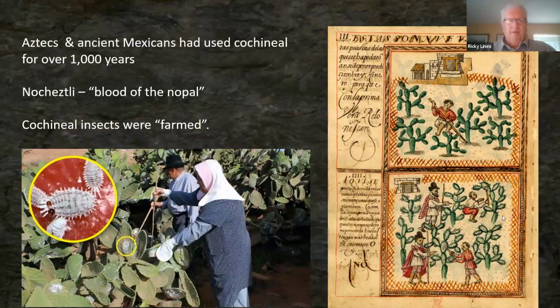And they began to find out that the Aztecs and ancient Mexicans had been using cochineal for hundreds, over 1,000 years. In fact, they had a name for it, Nochetzli, or blood of the nopal. And they were actually farming them. Look at those drawings on the right. It looks like they're out in their garden. They're tending the prickly pear, but actually they're tending the cochineal.